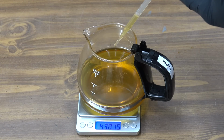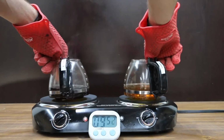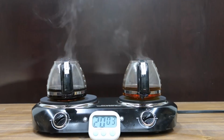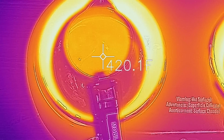We'll first measure out 200 grams of oil into each of the oil containers, then crank up the heat to 420 degrees Fahrenheit for 2 hours. I'll rotate the oil containers every 10 minutes just in case one burner is slightly hotter than the other. I'll also monitor the temperatures of both oils throughout the test just to make sure that they're very close to the same. Both oils will experience an equal amount of time on each burner.